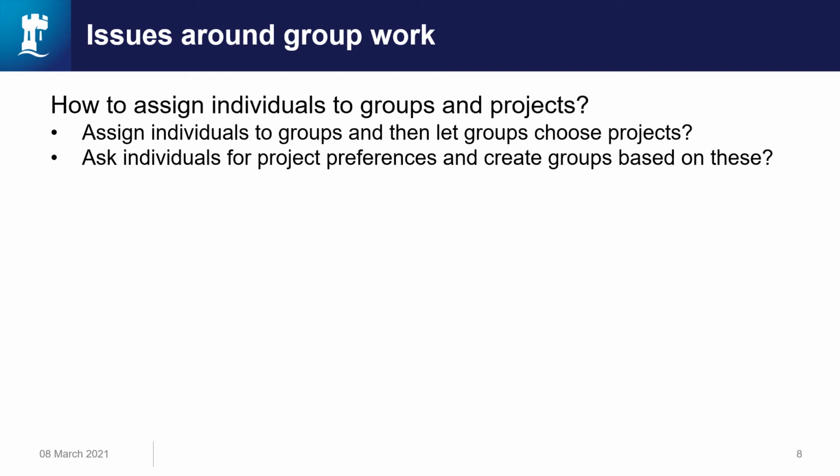So the students also raised some issues in their feedback about group work and how that should be carried out. So the first question to ask is, well, how should we assign the individuals to the groups and the projects? So in previous years, we'd assign the individuals to groups, and then we'd let the groups choose their projects. That often ended up with some students being dissatisfied with who they were working with or the project topic that they were working on. So this time we asked the individuals for their project preferences, what sort of projects would you like to work on, and then created the groups based on these. And that seems to have had a positive impact in terms of their satisfaction.